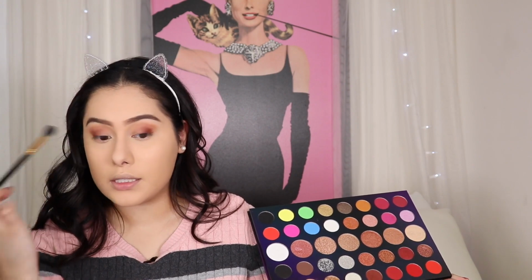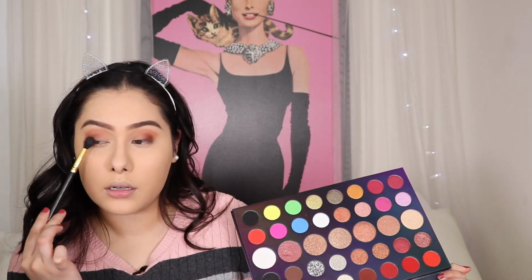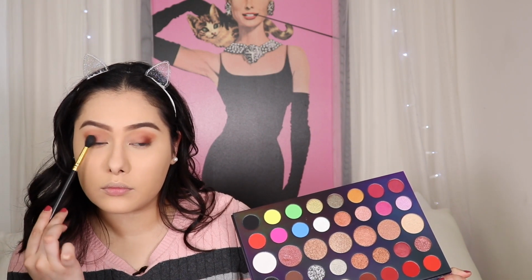Anyways, okay, so what I did was grab this shade. We placed it all over our crease. Then we went ahead and grabbed this shade and we placed it on the bottom, nearest to the lash line, and we're just blending it out now.